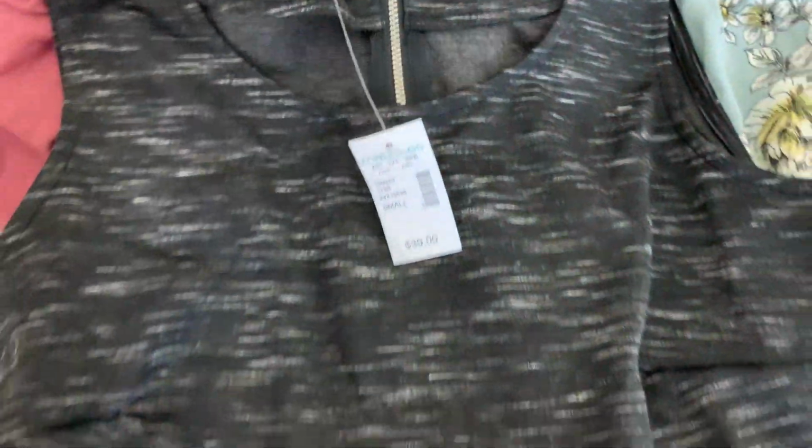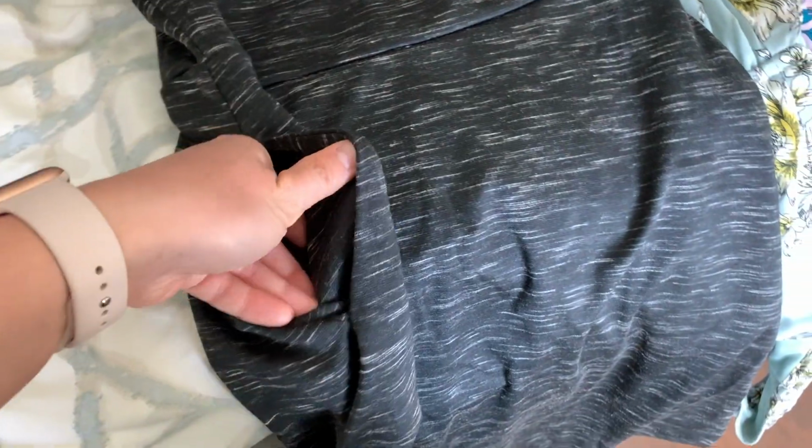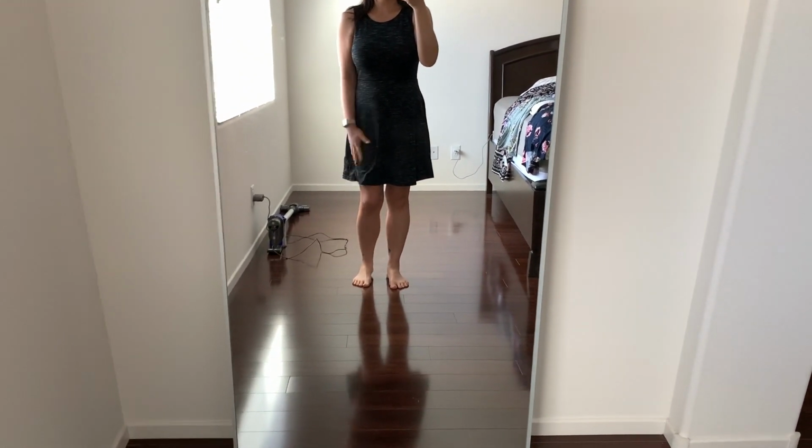It was originally $39. The major reason I purchased this was because I saw that it had pockets, and I've never owned a dress with actual functioning pockets. So I was excited to try it out. Let's hope that this works out. So I don't hate it, but I don't love it. And I'm not sure what to do with that information.